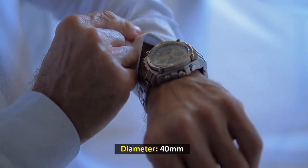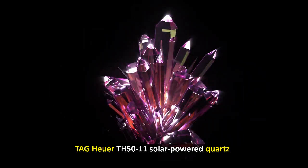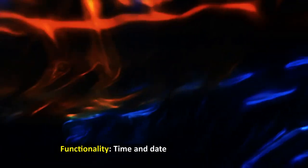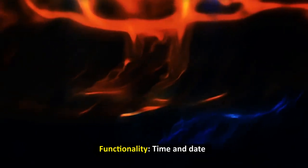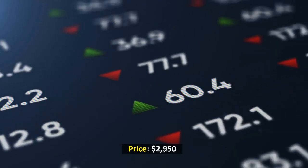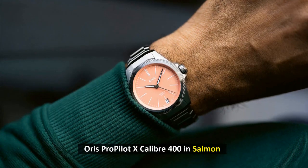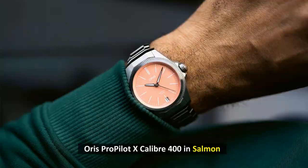Diameter: 40mm. Movement: TAG Heuer TH50-11 solar-powered quartz. Functionality: time and date. Water resistance: 200 meters. Price: $2,950. Auris ProPilot X-Caliber 400 in Salmon.